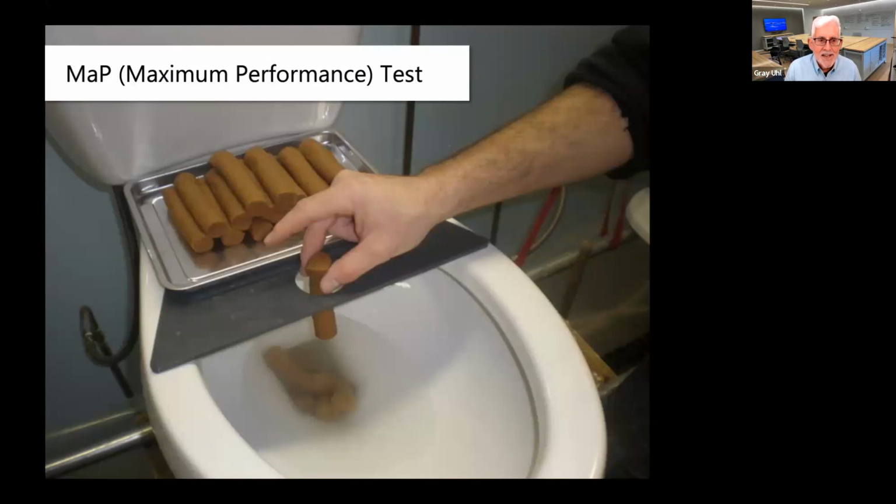Veritech is an independent test agency who developed a test called MAP testing, which stands for Maximum Performance Test. Instead of real waste, they took restaurant-grade miso, soybean paste, and put it in little 50-gram links. They put a toilet on a test stand, put 100 grams in, flush it, put 200 in, flush it, put 300 in, flush it, and repeat that with the soybean paste until the toilet either clogged or did not take out all the paste. Then they stopped the test, and that's how they rated the toilets.